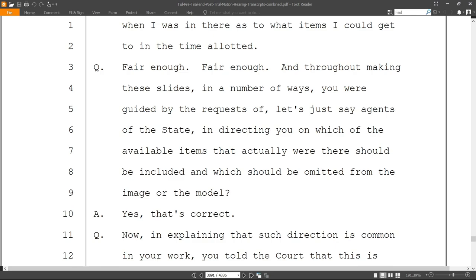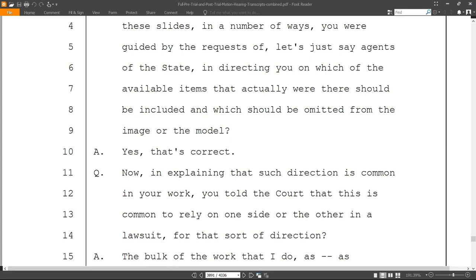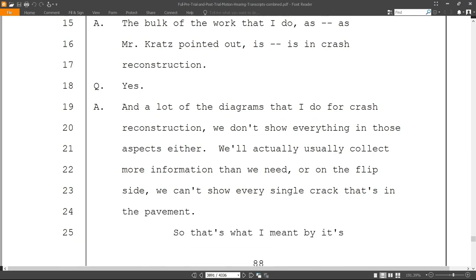Fair enough. And throughout making the slides, in a number of ways, you were guided by the request of, let's just say, agents of the state, in directing you on which of the available items that actually were there should be included and which should be omitted from the image or the model? Yes, that's correct. Now, in explaining that such direction is common in your work, you told the court that this is common to rely on one side or the other in the lawsuit for that sort of direction. The bulk of the work that I do, as Mr. Crass pointed out, is in crash reconstruction.